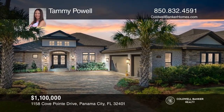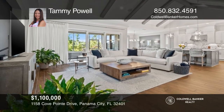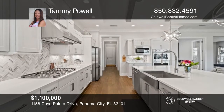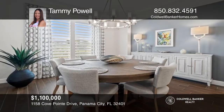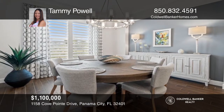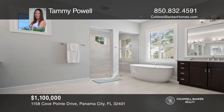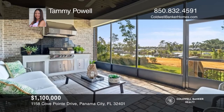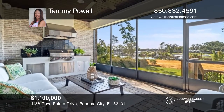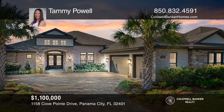This three-bedroom, three-bath custom turnkey home with a bonus room and beautiful water views is located in Cove Point. Features platinum upgrades, a spacious great room, a gourmet kitchen with a gorgeous dining area, and a primary suite with a luxurious ensuite. Enjoy the lanai with an amazing outdoor kitchen and water views. Tammy Powell is ready to help you buy the house you deserve. Call today.